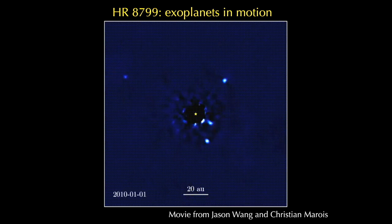And they obey Kepler's laws like they should. The inner one moves the most, the outer one moves quite slowly. But this is an example of what you can do with direct imaging. You can detect these planets, you can study them, you can watch them go about their orbits.